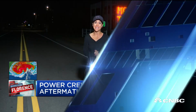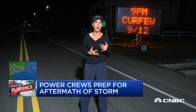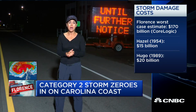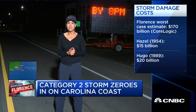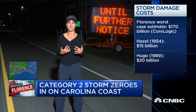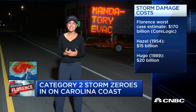Also, the insurers are taking a hit on the uncertainty as we head into Hurricane Florence. One of the worst case scenario estimates, a very doomsday scenario that I saw, was $170 billion in damages across the area that could be affected here. More conservative estimates say about $20 to $30 billion. To put it in perspective, Hurricane Hugo was about 20. So a lot of things to be watching as we're heading into the day here. The sun hasn't even come up, but the wind has definitely kicked up. And as Kaitlyn said, once the rain starts later today, it's not going to stop, guys.